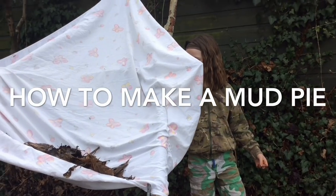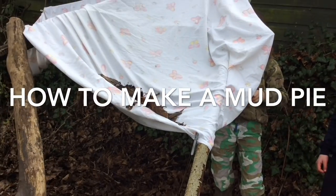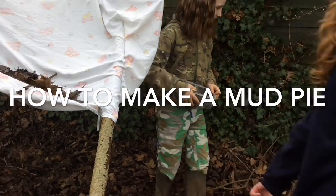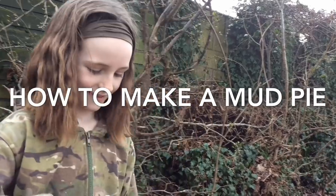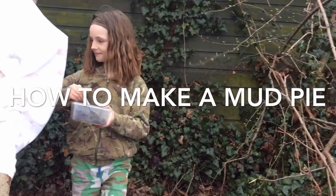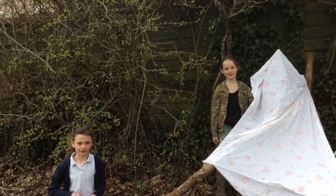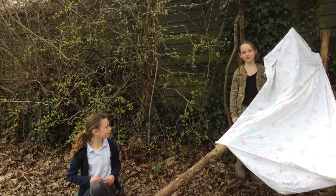Get a handful of mud and put it into the tub. Stir and sprinkle the grass over it. You're my pro! If you want to try your hand at doing amazing extreme den building, stop by Ashton Court.